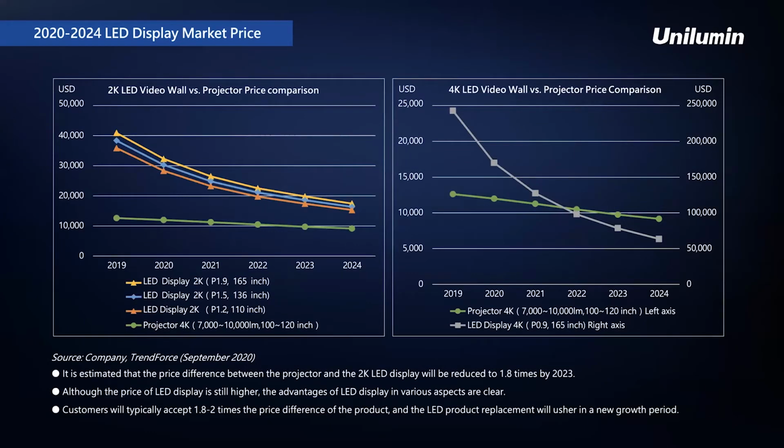If you look at this little graph here, the graph on the left shows you the price moves. The green curve on the left is the projection cost. The projection cost is decreasing between now and 2024, but in a very modest way, going from around $12,000 to maybe $9,000 over a 5-year period. Whereas for the LED sector, for a 2K wall, depending upon the pixel pitch, they're in the region of $35,000 to $15,000. So they're very much in the window of projection.